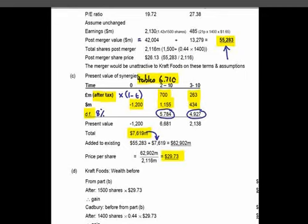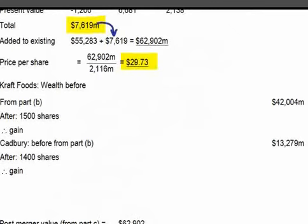We know from Part B that Kraft had 1,500 shares, in millions, priced at $28, and so they had a total share value of 42,000 million. What we've now said is that after the merger, their 1,500 shares will be worth 29.73, and that gives a total valuation of 44,595, which is 2,591 million higher. So Kraft have gained.